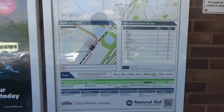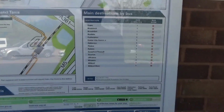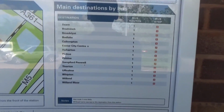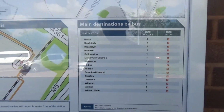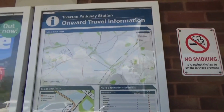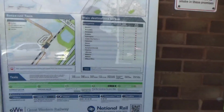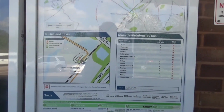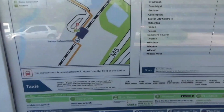Here is Tiverton Parkway's onward travel information. We've got Cullompton, Pinhoe, Willand, Tiverton itself, and Exeter City Centre. There's not much really to see in terms of the travel information here, but it is here. I've found it. It's just outside the entrance. It's something I always look for in a station tour. It's quite nice. Out here, the replacement buses will depart from the front of the station.